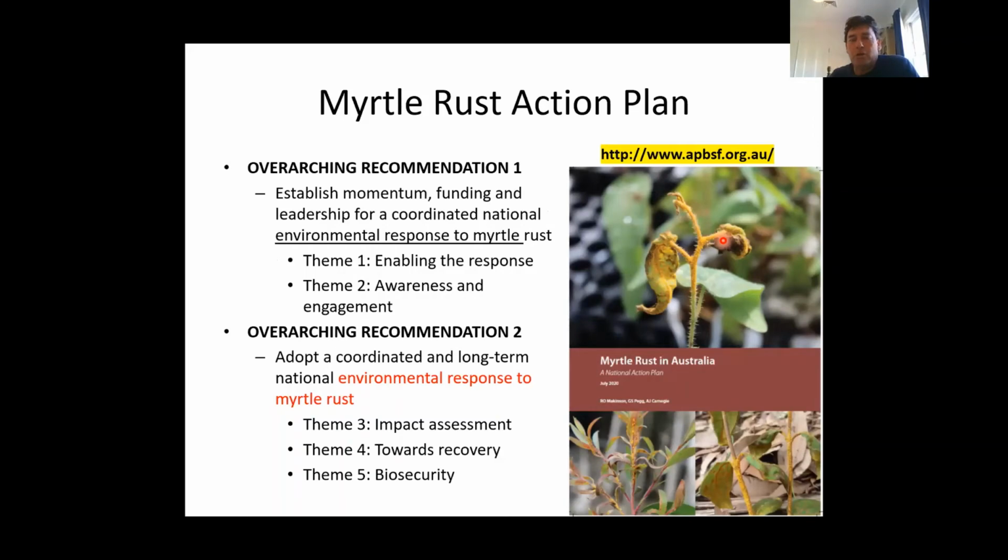Now I'm hoping everyone here is aware of the Myrtle Rust Action Plan on the Plant Biosecurity Science Foundation website. This really looks at a national plan for an environmental response to myrtle rust. We know that the biggest impact at the moment for myrtle rust is in the environment, and there's just not a lot of work being done in the environment. So the idea of this plan is to try and raise awareness and get a coordinated approach to myrtle rust in the native environment.